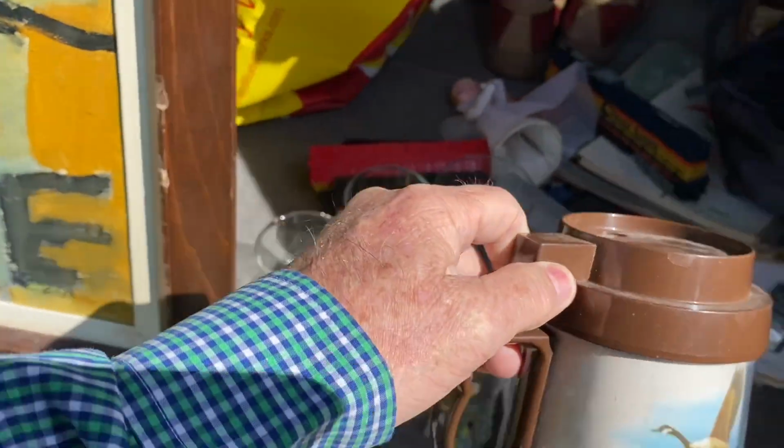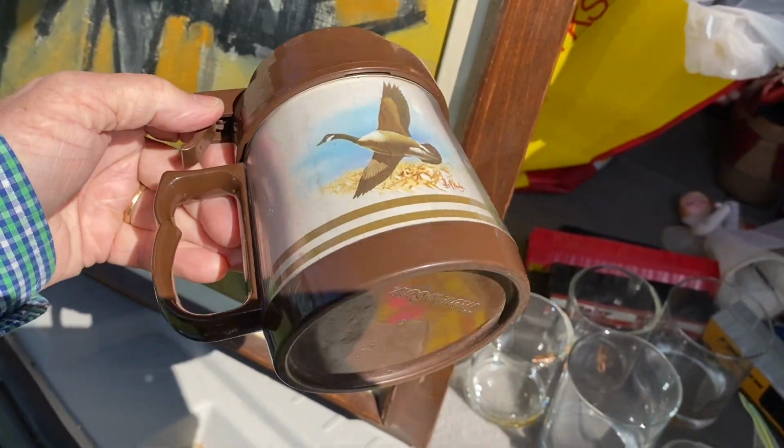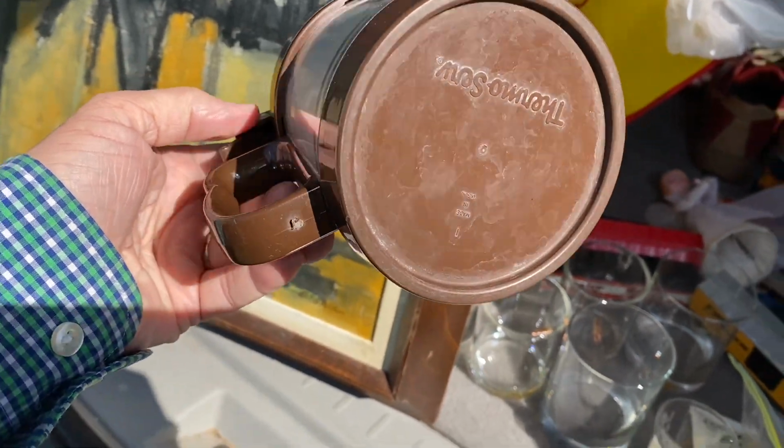So that was a fun find. And I think we paid 25 cents for it. Can't remember for sure. This we found at the bins.